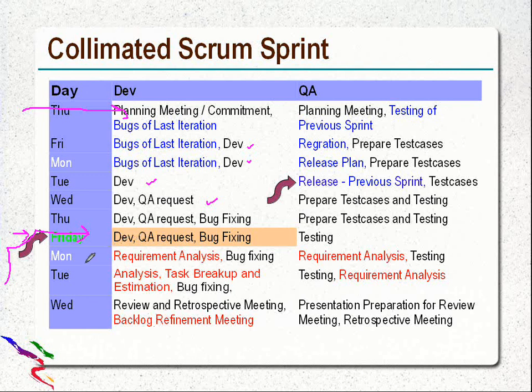Now how do things change over here? On Monday, the development team's main task is requirement analysis for the next iteration, and bug fixing. If bugs are there, then this should come in the top priority over here. Tuesday will be for bug fixing, top priority, so that the release should happen properly. And if the developer has time, then analysis, task breakup and estimation in the sprint backlog.